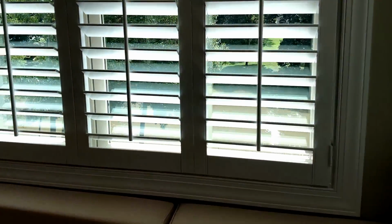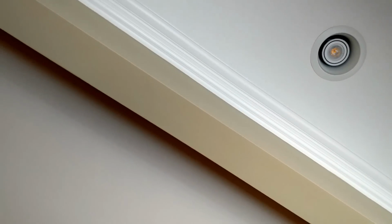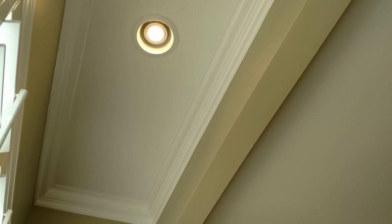Now, inside our window seat, when you sit in here and look up, we have a can light and some crown mold. And we dropped the beam down here specifically for a reason, because when you sit in there, it almost feels like you're in a different room. We want to separate that space. If we just had a flat ceiling here, it changes the feel of it, and I don't think it adds as much, because when you sit in here, we call it an away space. You're almost in a separate area.